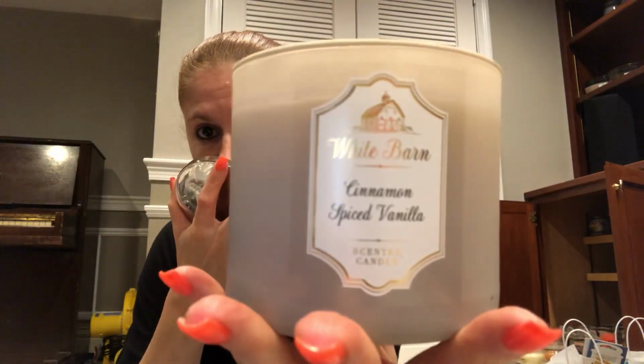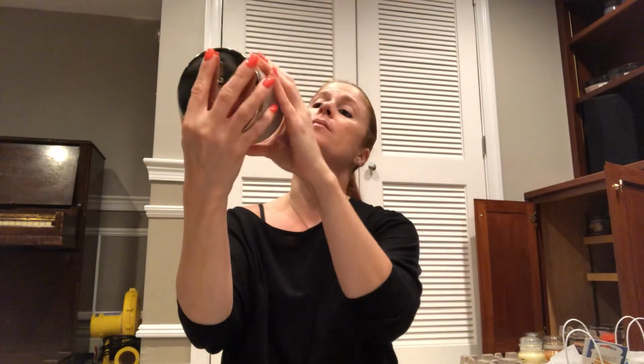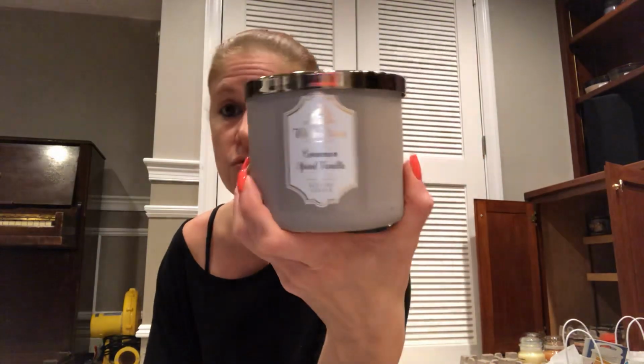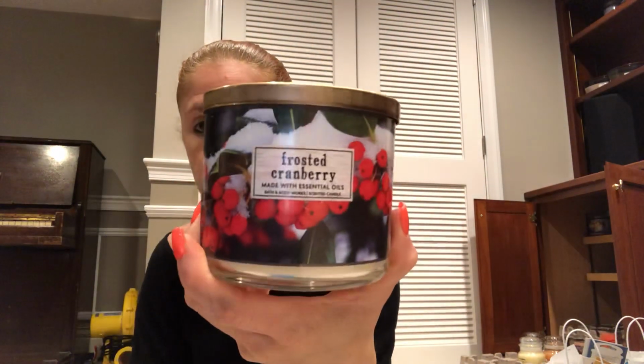this cinnamon, see if it focuses, this cinnamon spiced vanilla, to me, smells exactly the same. It's not as pretty, but it smells exactly the same. Cinnamon spiced vanilla, fresh ground cinnamon, sugar crystals, Tahitian vanilla bean. Basically the same thing. It's just not pretty. I mean, it's gray. Whatever. Oh wait, frosted cranberry, okay.